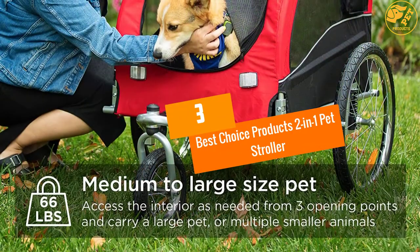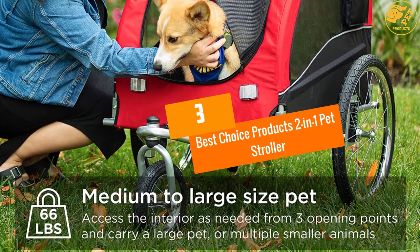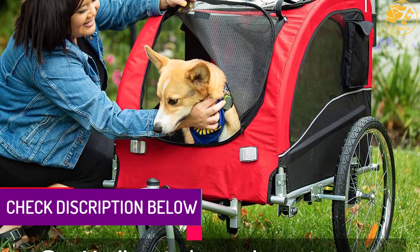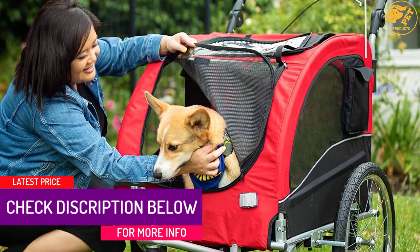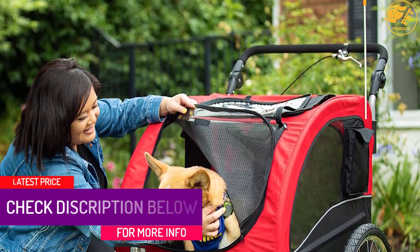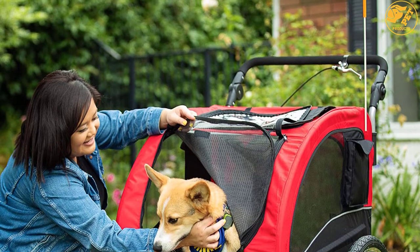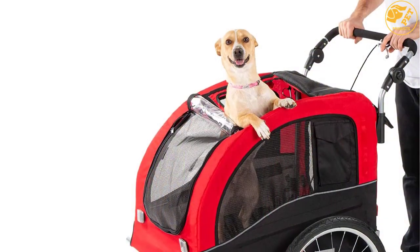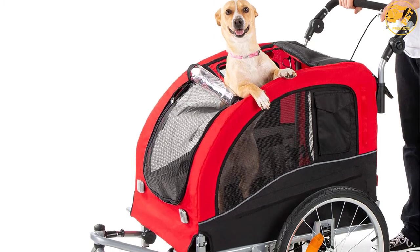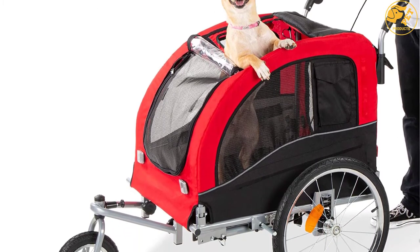At number 3, Best Choice Products 2-in-1 Pet Stroller. The best strollers for small dogs are not intended for just pushing. If you are looking for a safer and convenient way to bring your pet along on a lengthy ride, then this model suffices. It features a trailer design that attaches seamlessly to your bike. This enables your pet to join the fun and enjoy outdoor activities.